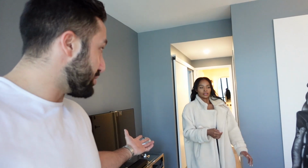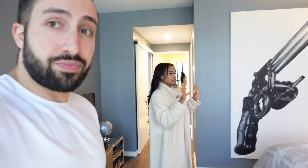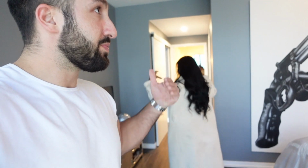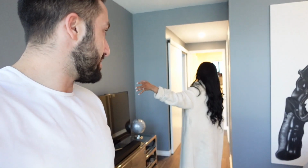For a primary bedroom, I mean, for a condo, it's not translating because I feel like it's a tad dark in here, and the colors. But I'm visualizing. And there's another entrance to the balcony from the bedroom, correct? Yes. So you could wake up in the morning and go check out the balcony immediately from your bedroom.